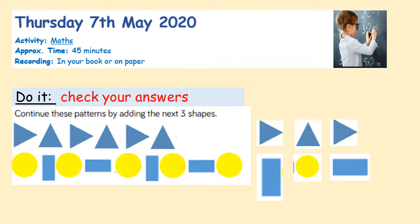Okay, let's check our answers. Did you get it? So of course, it goes side, base, side again, and then we've got our rectangle that's pointed up, then a circle, and then having a rest. How did you do? If you didn't get it, where did you go wrong? That's where the learning is. So have a check. If any of them are not quite right, pause it here and figure out where your answer went wrong. You're going to get this. So pause it and have a look.